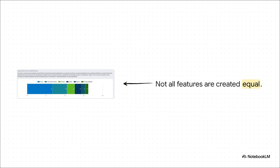Take a look at this chart. It shows how important different features are. In this market, price is a huge deal, a perfect 10 in importance. But functionalities, way down at a 1.2. So what does that tell you? It tells a company that if they want to get closer to a price-sensitive group like the savers, changing the price is going to be way more effective than adding a bunch of new features.